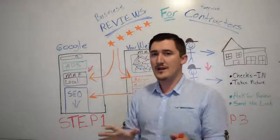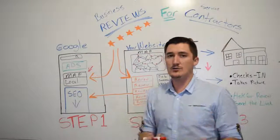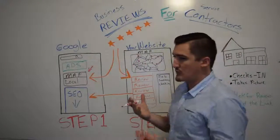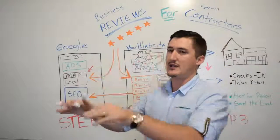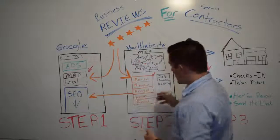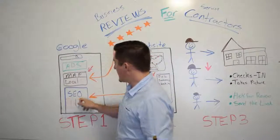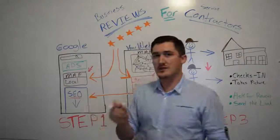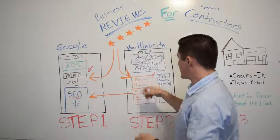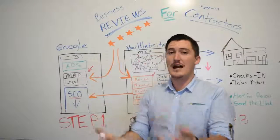Now, the cool thing about this, and again, the small percentage of people that are building reviews on their website are overlooking a huge advantage to doing it. And that is, if these reviews on your website have what's called schema, which is a geek term for Google, essentially it tells Google that these are reviews. Google will actually look at the star rating of those, and if you've ever searched Google and saw a listing in the organic results with the little stars in the listing, that's what schema does. It tells Google these are reviews, here's the rating, and so that rating will show up on your actual website.